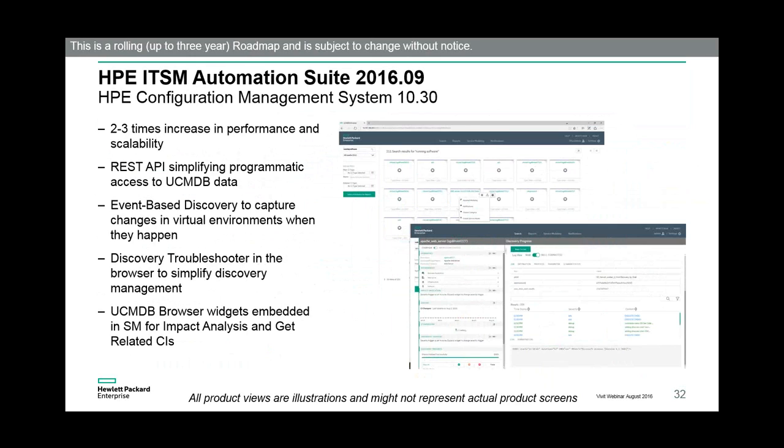So again, a revolutionary concept introduced with 10.30. Also, there's more and more focus on simplification. So with the new UCMDB browser, you'll be seeing a slow transition of some of the administrative functions moving from the applet UI into the UCMDB browser. You can get related CIs and also manage all the probes. There's a discovery troubleshooter available with the new browser.